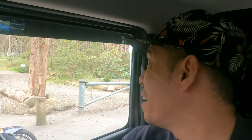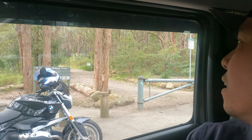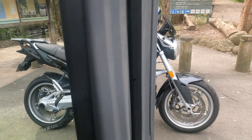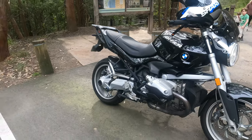Yeah, there are really many people passing through here, going hiking. Nice. I'm going to make a copy again. Look at this BMW, looks very big.